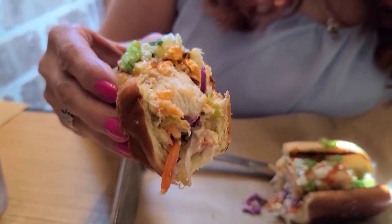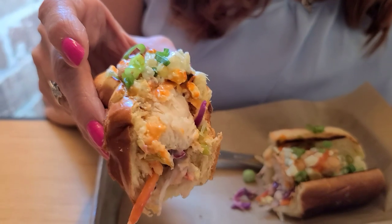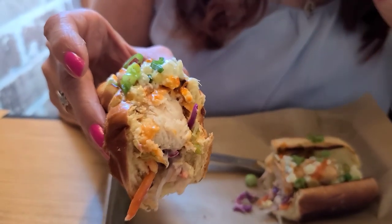And Bobby just took the first bite. What did you think? Chicken tender has a good flavor to it. A little bit of coleslaw there. I think I got more of the blue cheese flavor than anything, because blue cheese overpowers it.